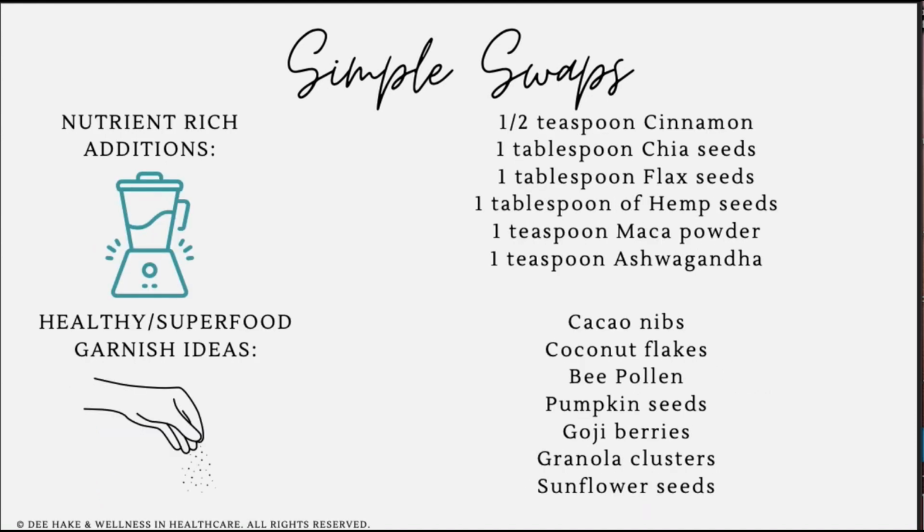So if you want to add some nutrient-rich additions, consider adding things like cinnamon or chia seeds, flax seeds, even a tablespoon of hemp seeds or maca powder or even ashwagandha powder. If you want to add some healthy superfoods as garnish ideas, you can add cacao nibs, toasted coconut flakes, bee pollen, seeds such as pumpkin seeds or sunflower seeds, granola clusters, just be careful of the sugar content, and goji berries. These are all amazing additions and simple swaps that you can make for your smoothies.